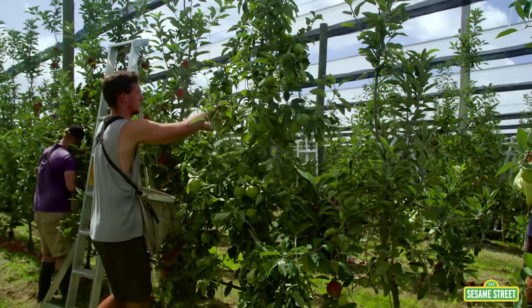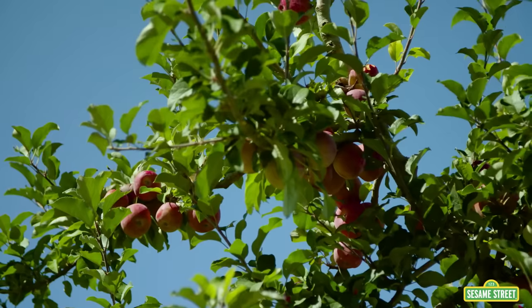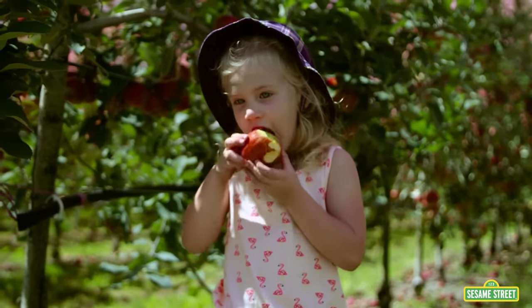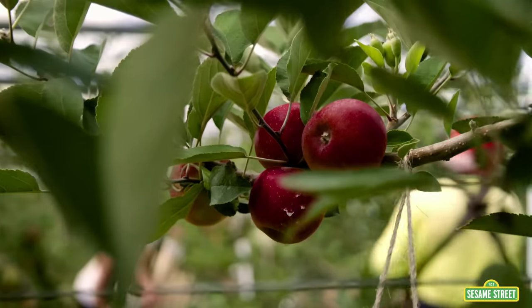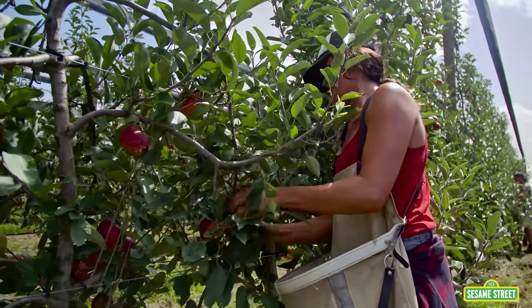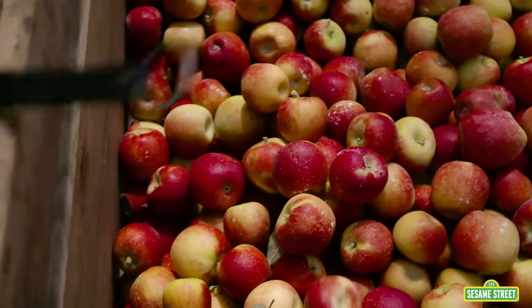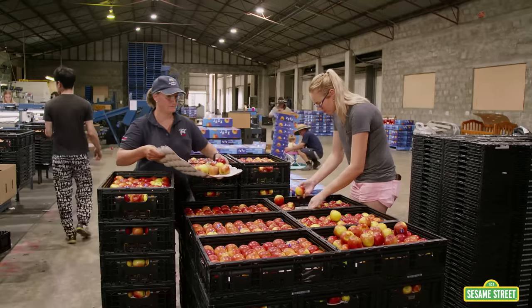Apples are a type of fruit that grow on trees. There are lots of different kinds of apples. Granny Smith apples are green. There are lots of red apples, like Pink Lady and Red Delicious. Once the fruit is ripe and ready to eat, the apples are picked by hand and placed into bags. Then the apples are sorted and placed into bins.